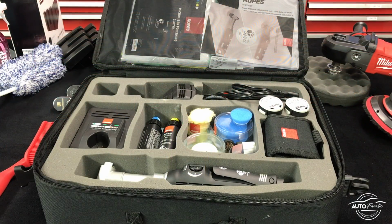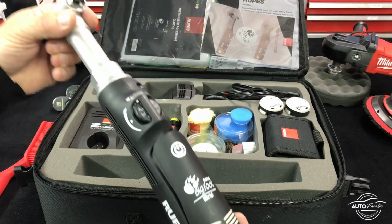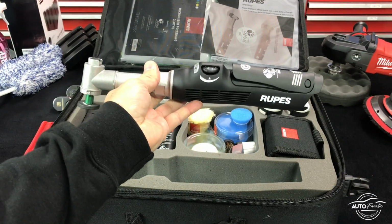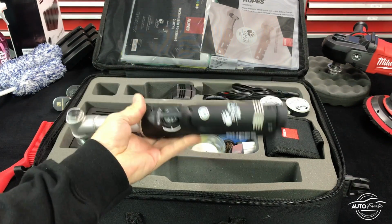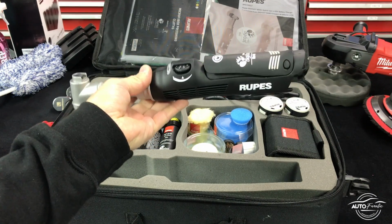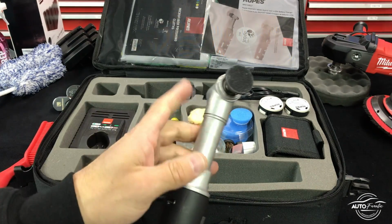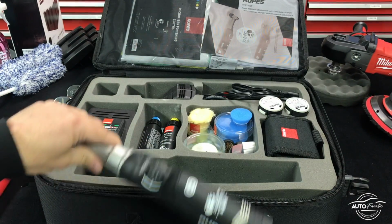All right, guys, one of my favorite tools that I've been using on a regular basis is my RUPES Hybrid Nano long neck polisher. Now, I actually had one of these a while ago, and it got stolen out of my car in New York City at a parking garage, and Matt at Obsessed Garage hooked me up with another one. And like I said, these things are awesome, and you're gonna find a million ways to use them. Now, I don't recommend using this with the dual action. Just use it as a rotary.